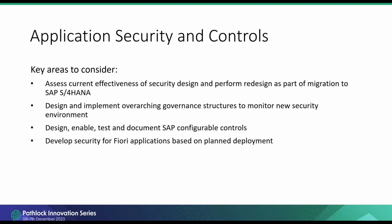Along with security, the migration brings a great opportunity to design in automated controls, which can be baked into the S4 configurations. Work in concert with your compliance and audit partners to be sure that the control design is effective and properly documented to ease the burden of audit testing by minimizing the use of manual controls to the extent possible.